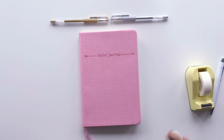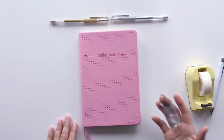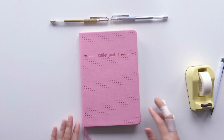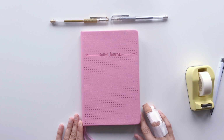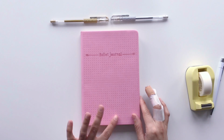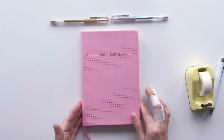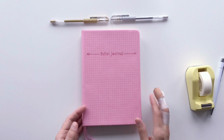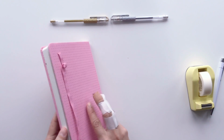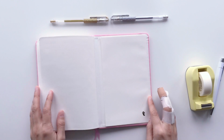Well, first of all, let me just tell you what happened. I smashed my fingers into a door, so it kind of looks a little odd and crappy, but what can you do? Anyway, the notebook that I decided to use is one that is really pretty and simple. Even though it's pink and it looks a little girly, it's really simple and clean, and I really like it. It's from Tiger Copenhagen. It's a European brand. It's a really cute one.